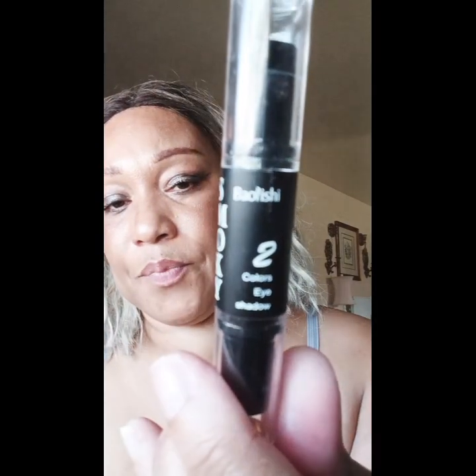I'm just grabbing things, not in any order. I got these eyeshadow pencils. This is by the brand B-A-O, I think it's L-I-S-H-I. And these are the two-color eyeshadow sticks. It's by this brand right here. Okay. So this one here, you got the green eyeshadow.